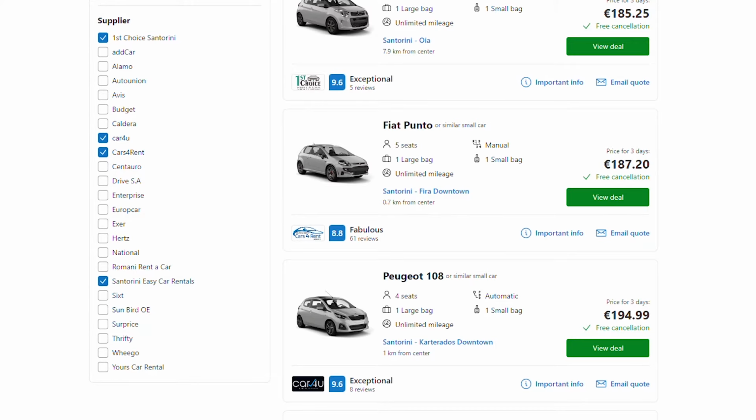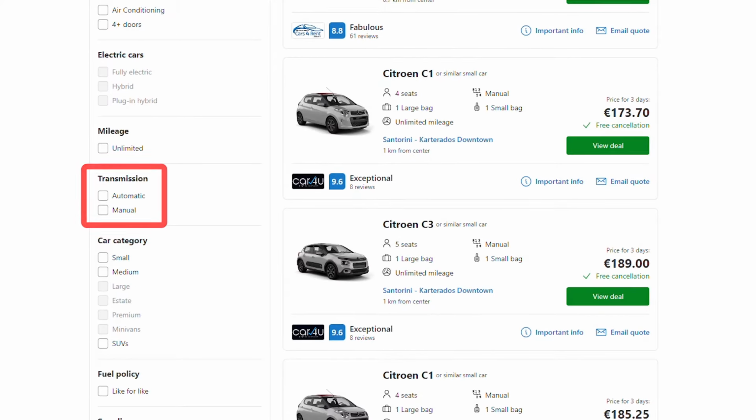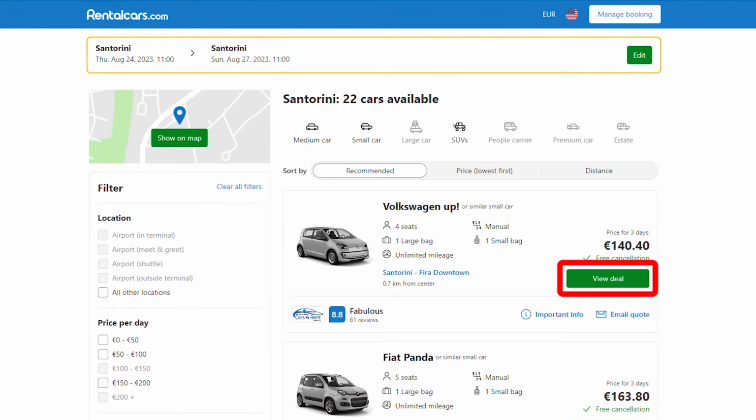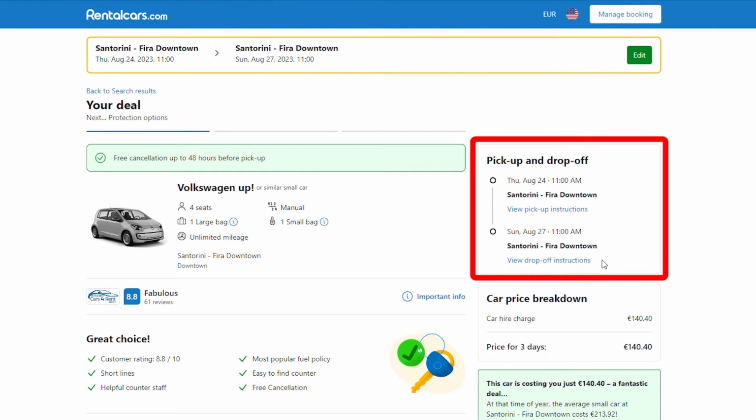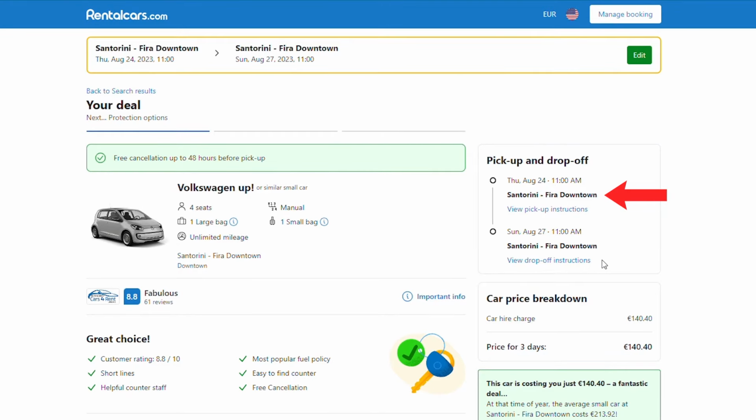If you want an automatic car, there's also a filter for that over here. And once you've found the vehicle you like, press View Deal. Now here on the right, you're gonna see some pickup and drop-off instructions. The address you will see here will be the location of the car rental's office.